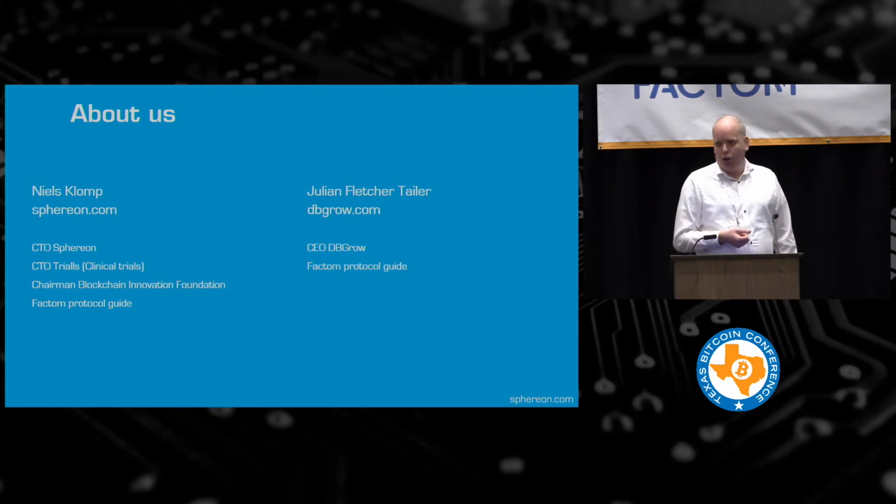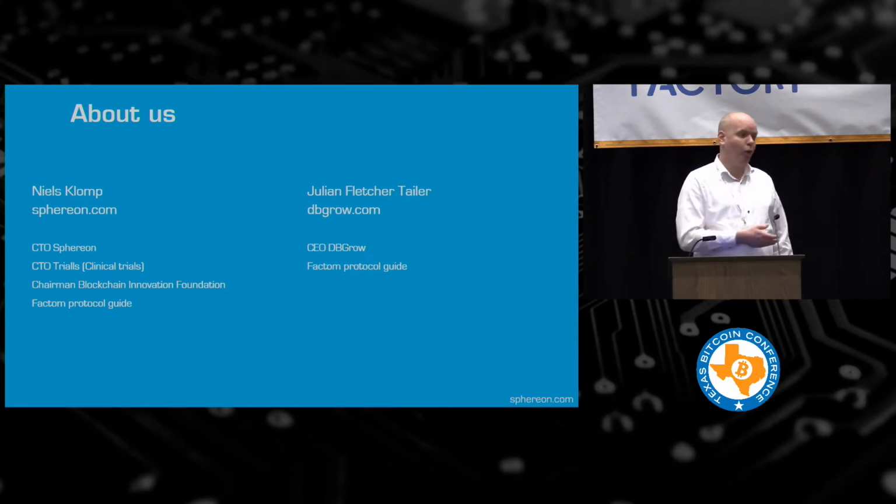I'm the chairman of the Blockchain Innovation Foundation, which is a Dutch non-profit that basically promotes blockchain usage, blockchain software, and blockchain infrastructure. And besides that, I'm a Factum protocol guide, meaning I am responsible, along with a colleague like Julian, to make up the governance for the public Factum blockchain.